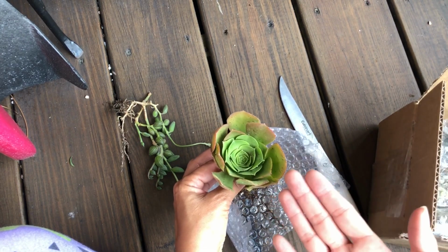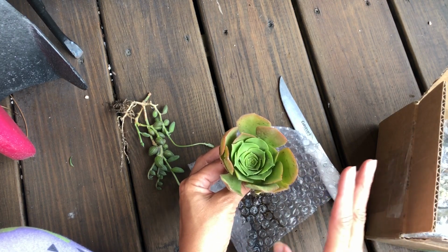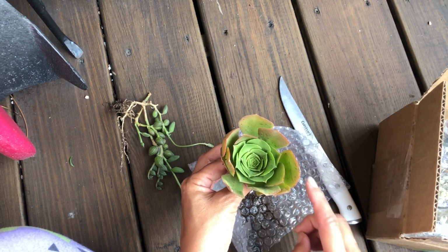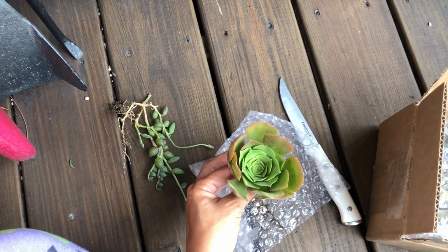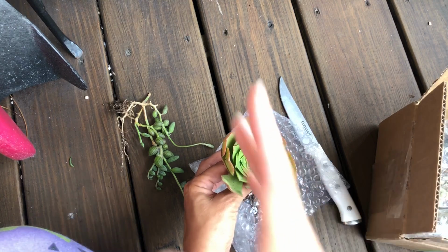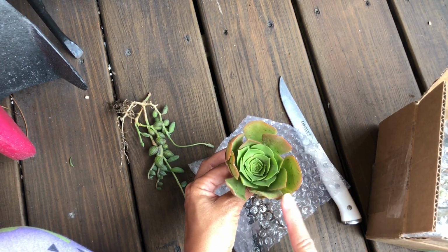So yeah, I've had aeoniums before, but I am not successful. I probably watered it too much, and then had it in the greenhouse, and probably watered it during the summer when there was too much humidity, so they died in the past. So yeah, I'm trying to bump up my collection.